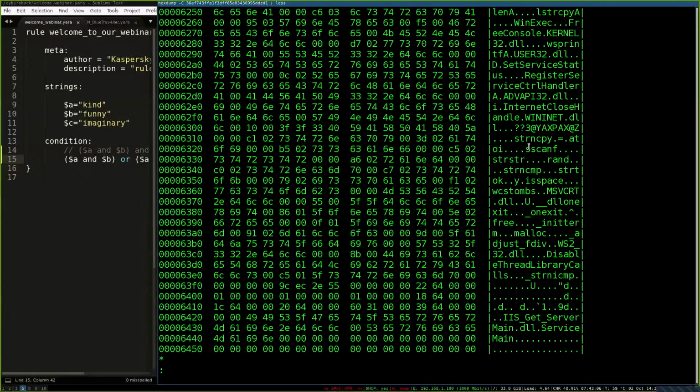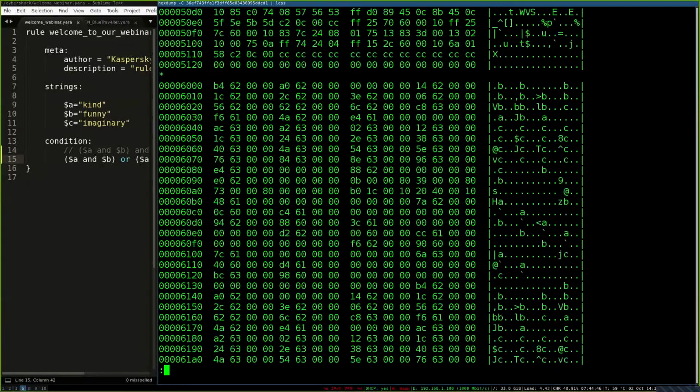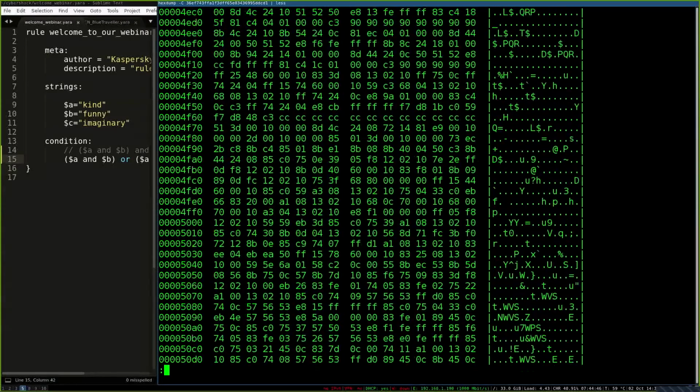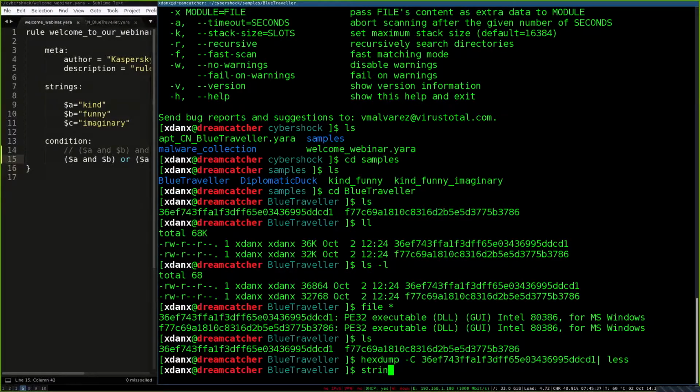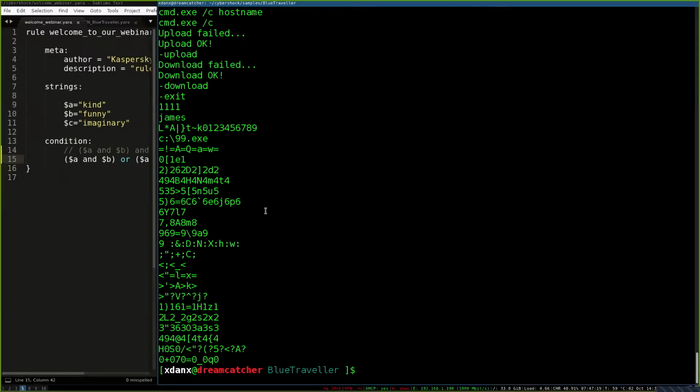Some function definitions, or rather function imports. Pretty standard, but some suspicious files. What if we run strings on this sample?